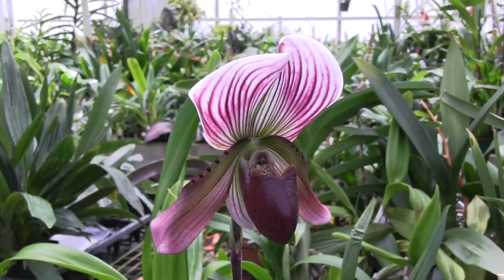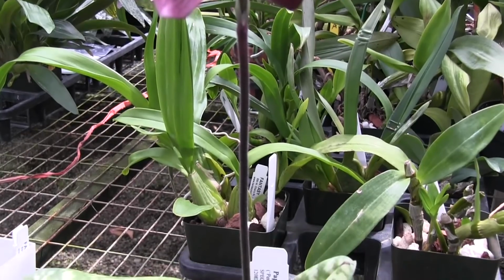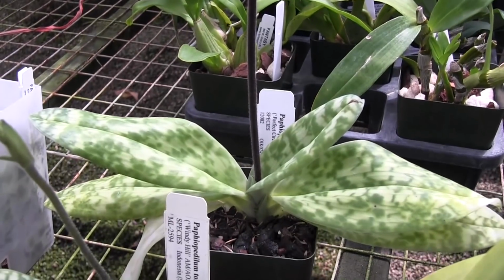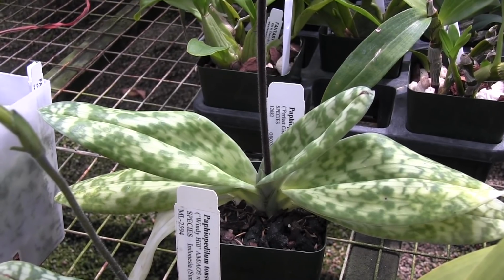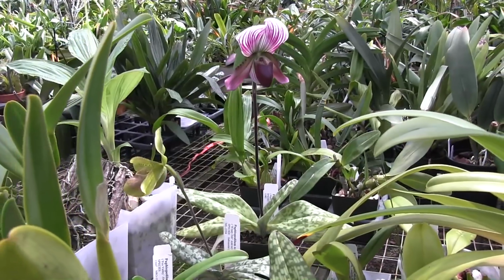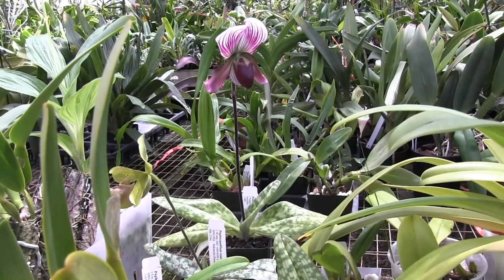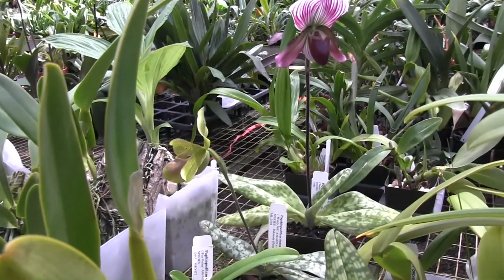I took this plant to AOS orchid judging the other night. Ooh, I just wanted to show you how straight the stem is. The stem looks so amazing. No staking required. I took this plant to judging last night, and they said, well, it's not symmetrical, it's not flat, so no award. Well, that's okay.